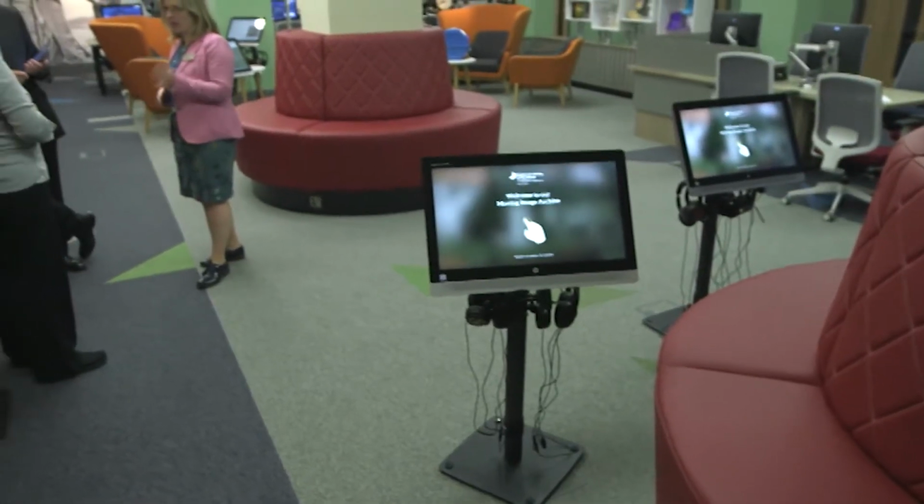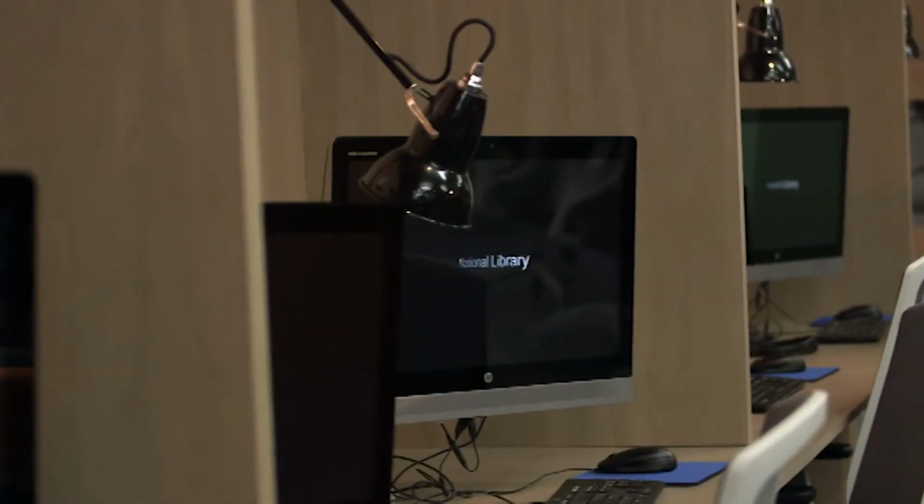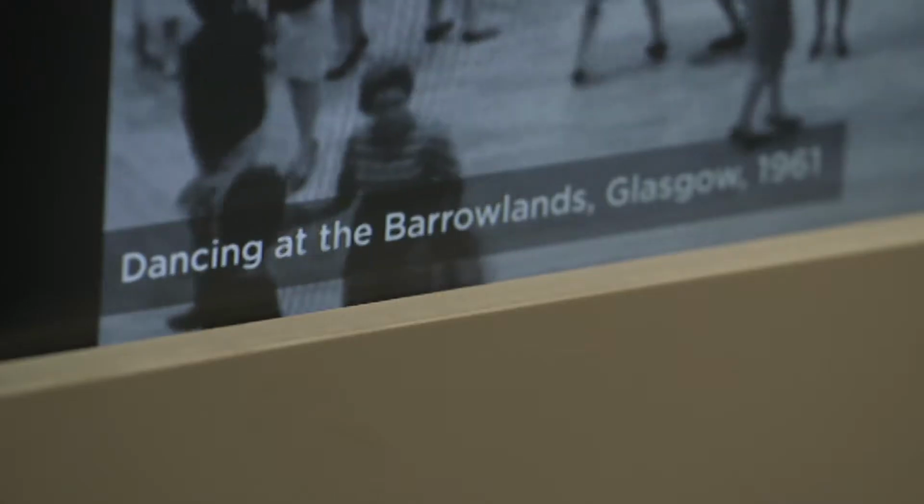Our Moving Image Archive, which came to us about 10 years ago, has always needed a much more high-profile destination and space. What we're offering is a whole set of services that will be, I think, different. They'll be distinctive and they'll be special for the people of Glasgow.